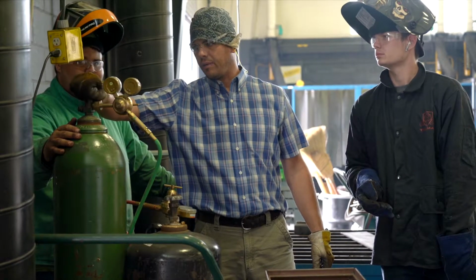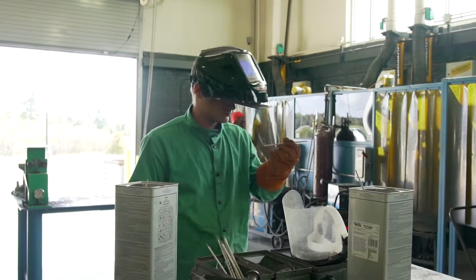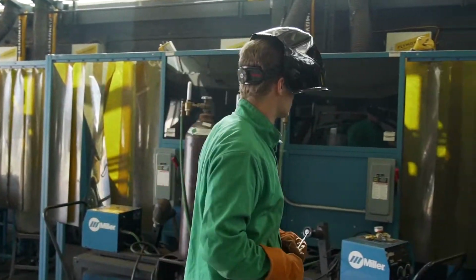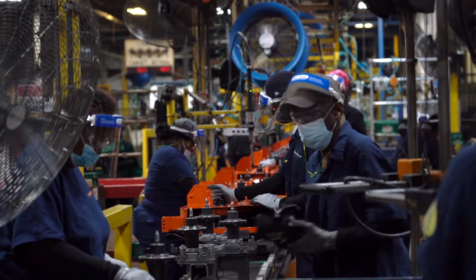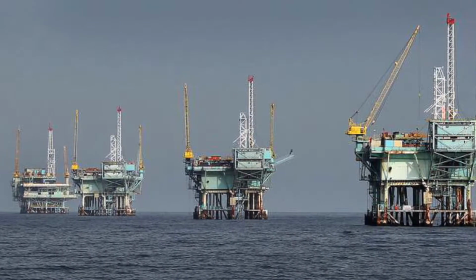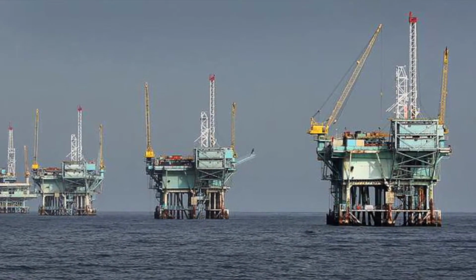We offer 3 different tracks: a basic certificate, which can be completed in 3 semesters, an intermediate certificate, which can be completed in 2 semesters, and an associate's degree, which takes 5 semesters to complete. You can find work anywhere, from a small mom-and-pop automotive shop to a large corporation, and in industries like Husqvarna right down the road, or on oil rigs off the Gulf Coast of Mexico and around the world. There are plenty of job opportunities and plenty of demand for welders if you're willing to do the work.